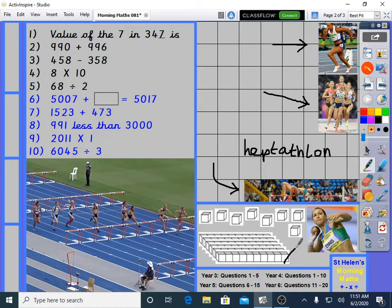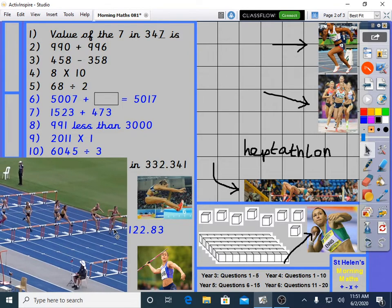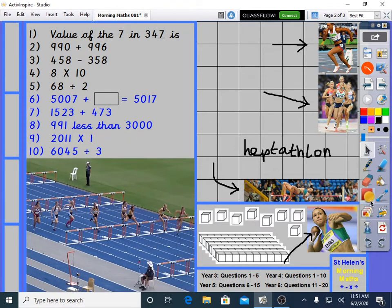The shot put, where you have to throw this really heavy metal ball as far as you can. And the last 2 events are hidden under here. The long jump, where you have to run and jump as far as you can. And the javelin, where you have to throw this metal thing that's almost like a spear as far as you can. So there's 7 events that she used to compete in. We'll talk about them each a bit more as we go through.